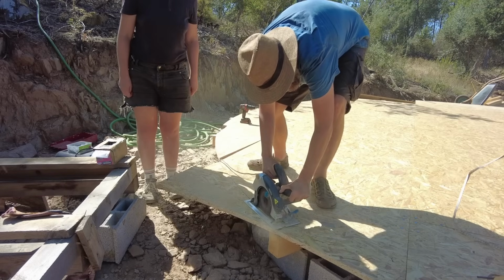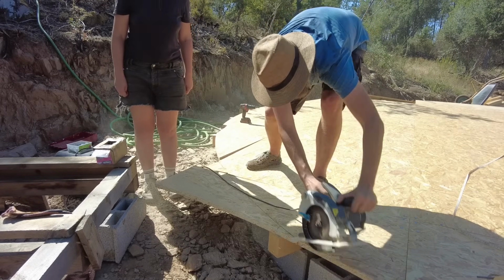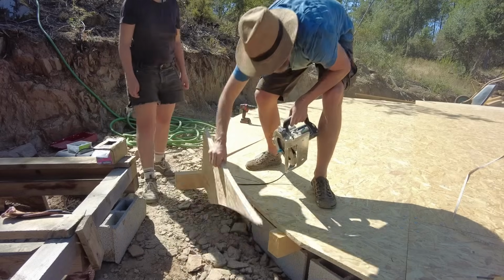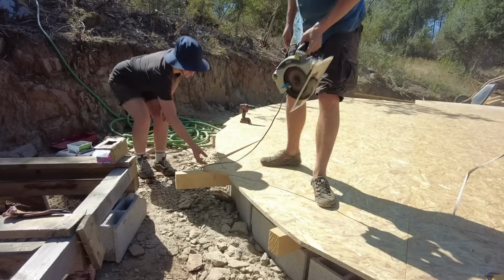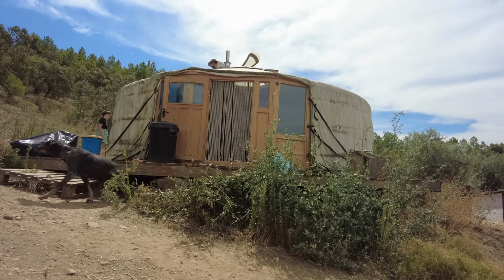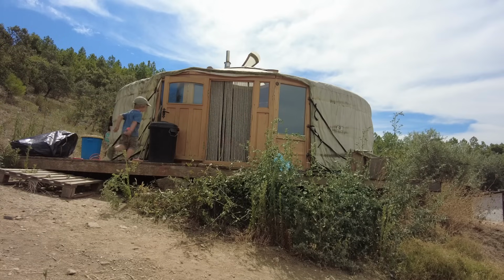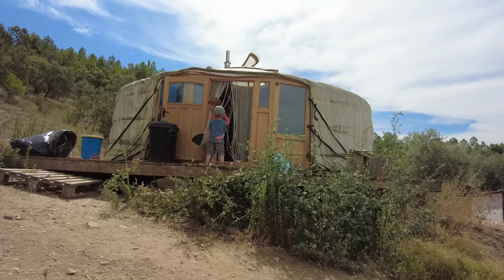So with the deck mostly finished, it was time to start taking down the yurt for the move. We had invited a few friends over to help with this move, but to make the process easier, Maarten and I took down all the covers and felts the day before. This way we could just dump everything in the trailer the next day and make the move a little smoother.